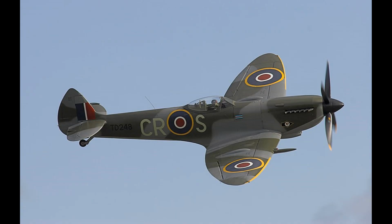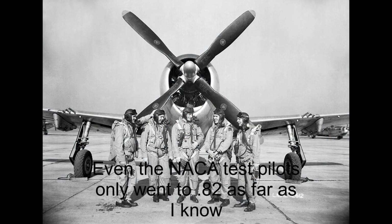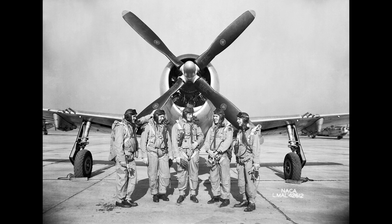At least I know the tail's good to 600 miles an hour. And with the dive recovery flaps and the later wing, meaning it would have to be a P-47M or N variant, I think that I'd have a good chance of getting up near, into the high 0.8s and probably surviving.